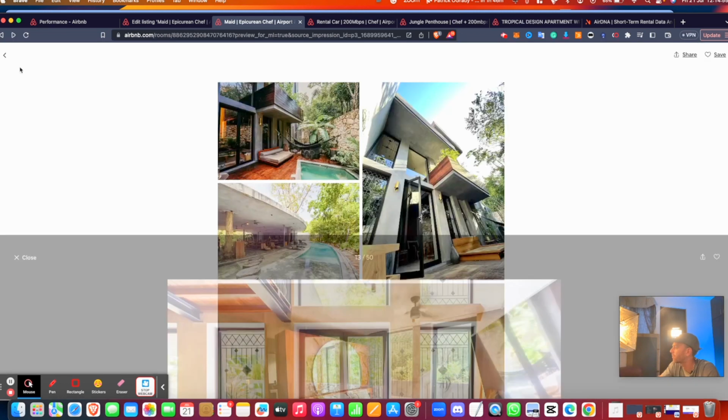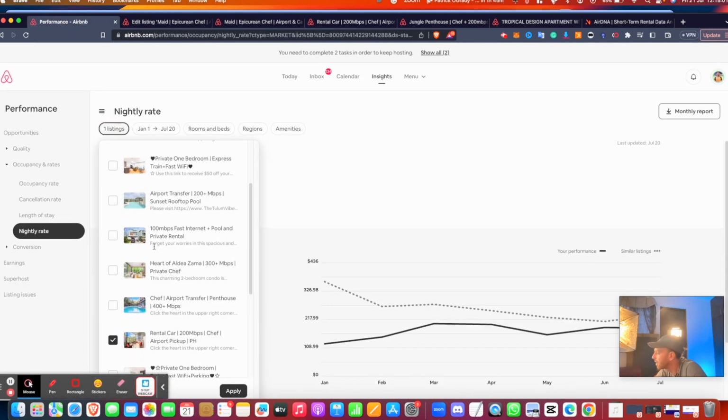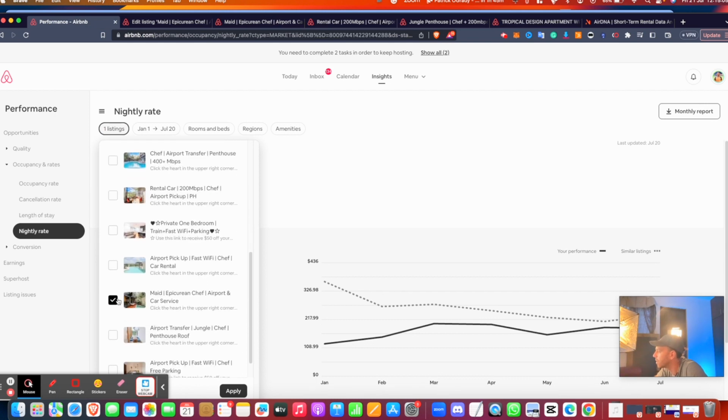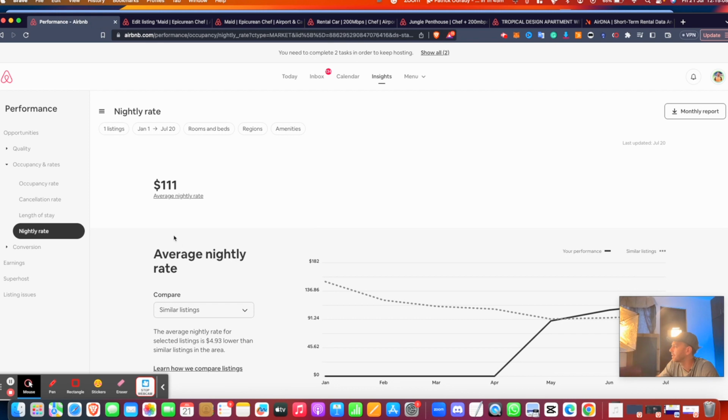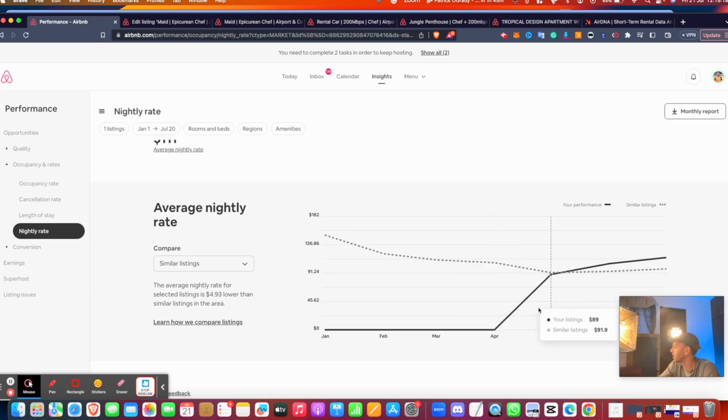Now we can look at her performance. Come over here, click on her performance. I just started this listing, and so obviously we have to start it in the low prices, but it's $111. The other one was $60. Remember the other one that I showed you that was modern? This is a brand new listing. I just started it in May, and it's slowly raising in price.